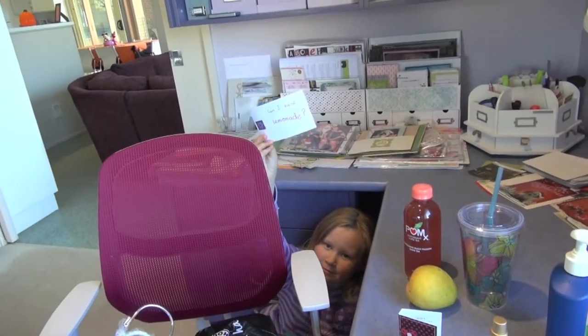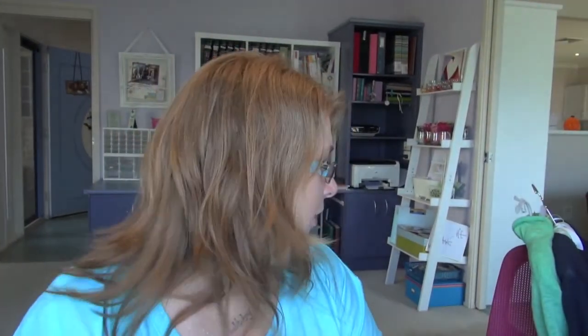There's a note from Christy. She's sneaking in to ask for some lemonade. Because she's unwell, she can have some lemonade. Yes, you can have some because you're sick. She has been to school. She went in late and I had to go pick her up, but she's not well. So now she's stuck under the chair.